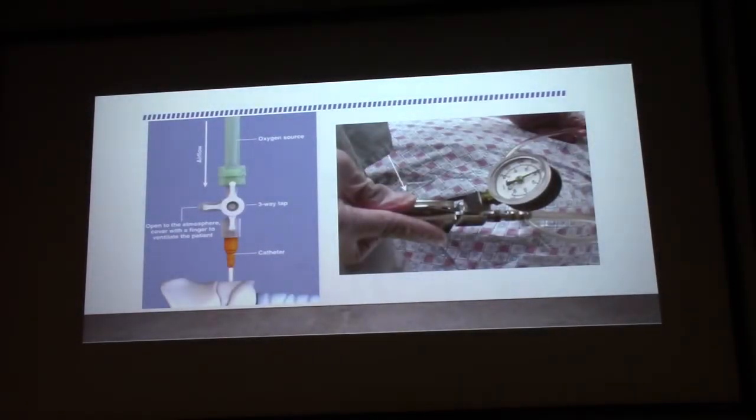As far as using oxygen tubing, you can connect it to your wall source, like Paul said, but you're going to need some type of on and off valve to ventilate the patient to control your I:E ratio. So this can be a three-way stopcock with one of the arms open to the atmosphere, which you can cover and uncover to ventilate your patient, or a hand-triggered device, a trigger that you can push and release to ventilate your patient.